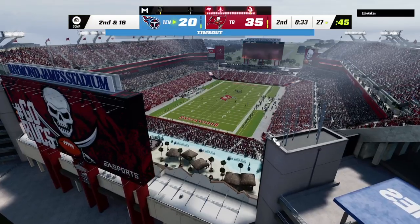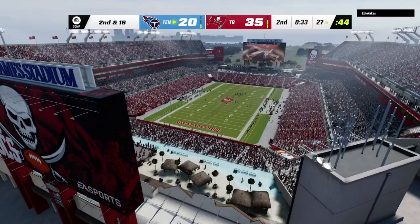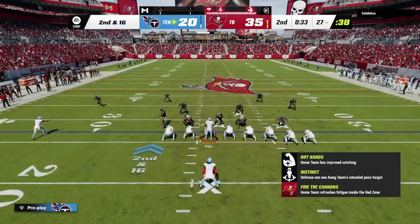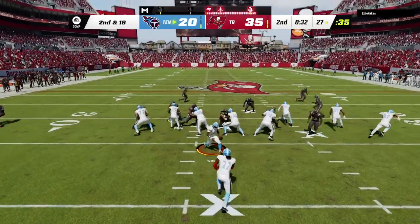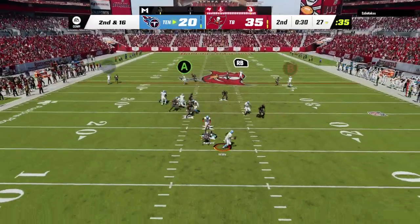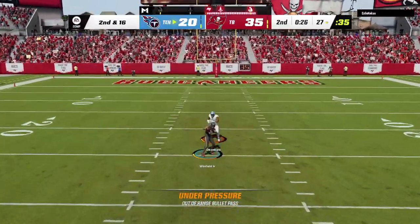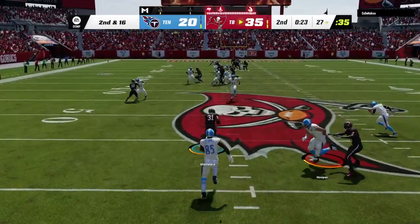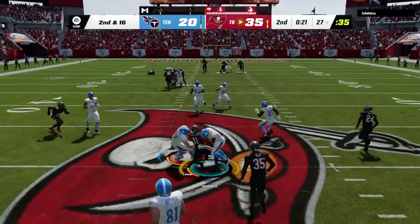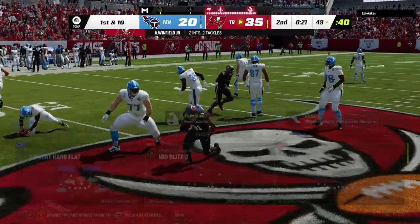And nowhere to run for Willis. He goes down. Now Tennessee going to use the second of their timeouts as the clock will stop with 33 seconds to go in the first half. To try again after the sack, Willis. He's going to let this go deep, back over the middle. Willis throws another interception, his third of the game. Picked by Antoine Winfield Jr. And the Bucs are going to take possession of the football.